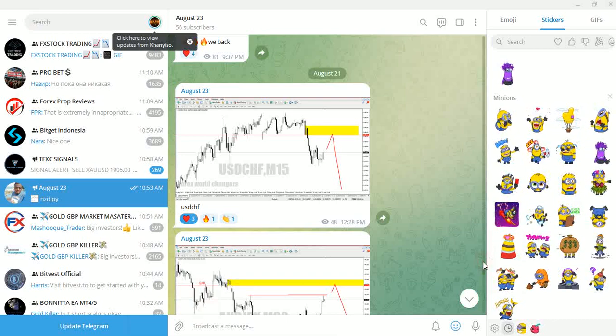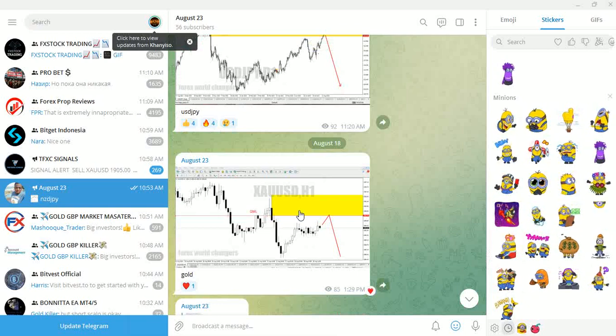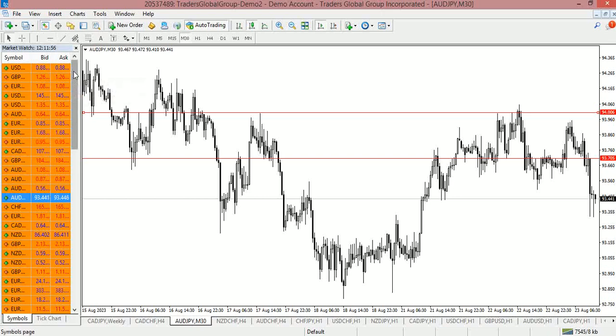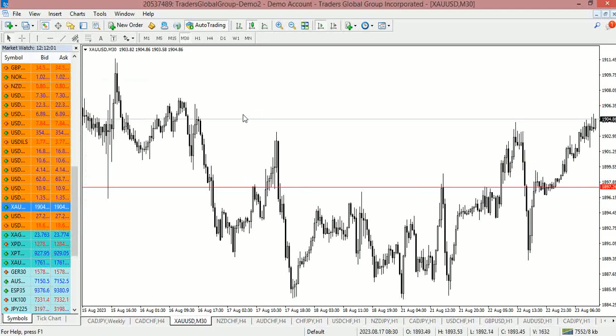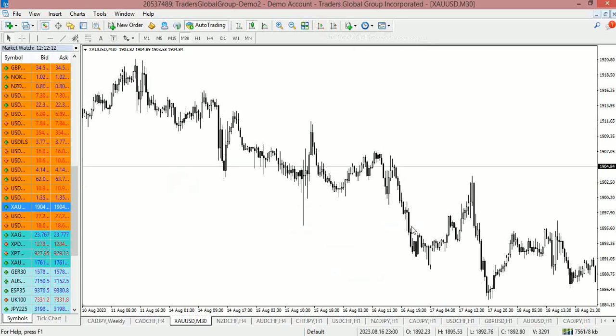So let me just go here. Oh, we had the gold setup. The gold setup, we killed it as well. So the gold was very easy, it was a very easy setup. So if I can check the gold setup here, the gold before it was, I think it was somewhere on this zone. But just looking at the price from here to this point, you see that the price is just creating lower lows and higher lows. So the price is just going down. So a good sell will be very nice.